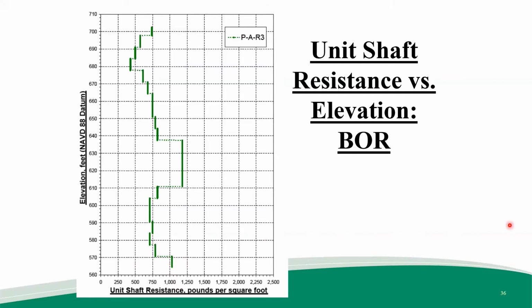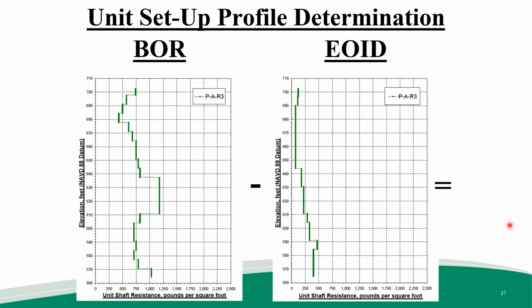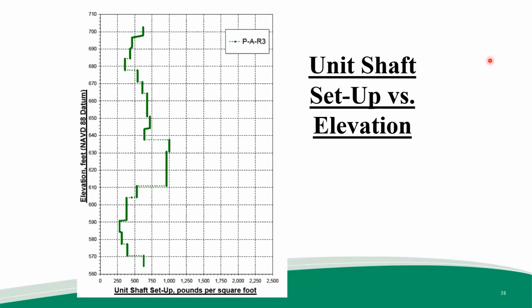Well, we're not interested necessarily in the long-term capacity resistance distribution. We're interested in the setup, or the change from initial to redrive. So what we do is we take the redrive unit shaft resistance distribution and subtract from it the initial drive unit shaft resistance distribution. And what that yields is a unit shaft setup distribution.